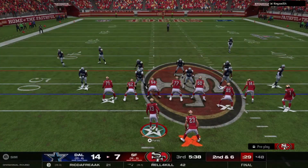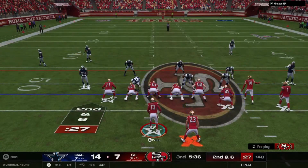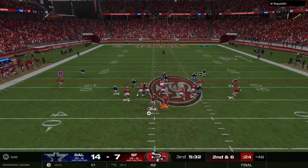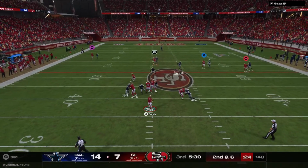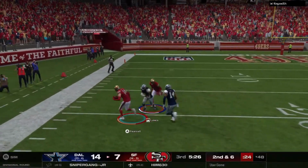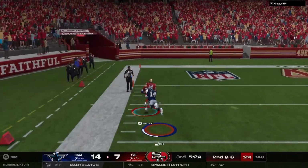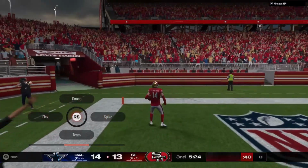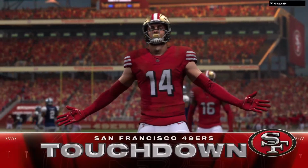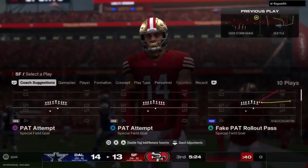From the 48-yard line, here's 2nd and 6. Let's go. Go. Purdy. Pass caught by Pearsall. Touchdown, 49ers. Ricky Pearsall, 52 yards.